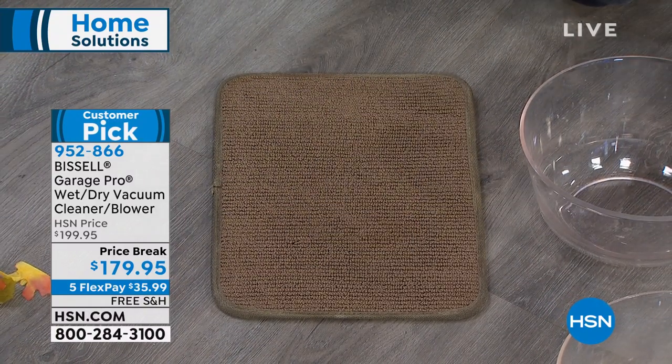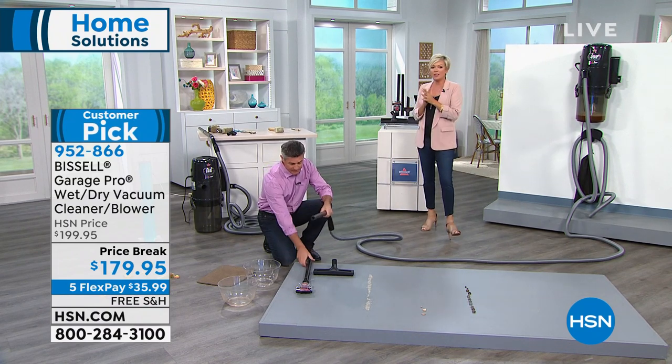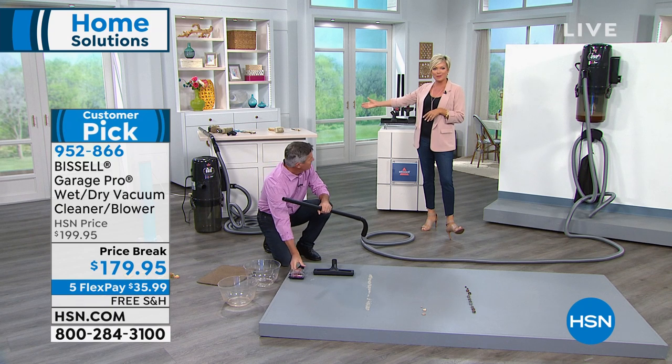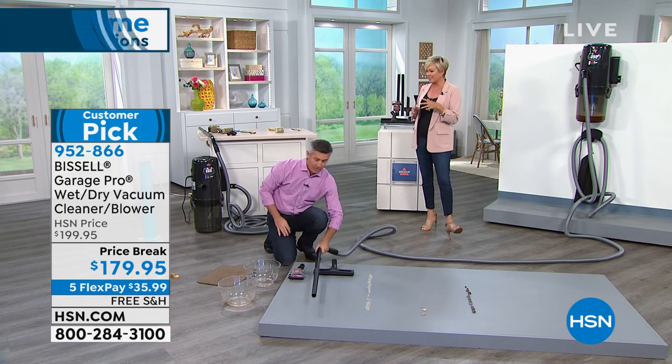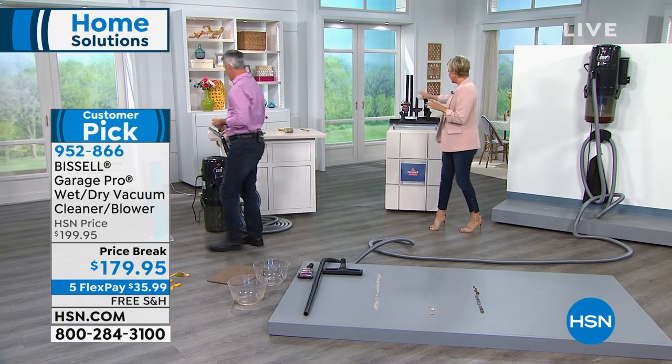Thank you. You're really welcome. It's fantastic that you can use this on all those different areas. I mean, our garages get so cluttered. I see a bunch of sawdust up here. Maybe your husband loves to tinker out there with the cars and the workbench and whatnot. But I love that all these attachments are included.